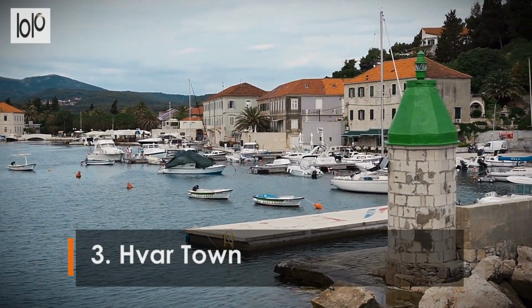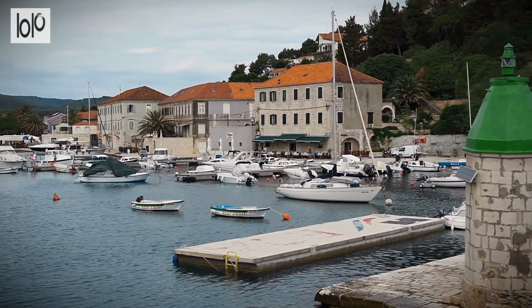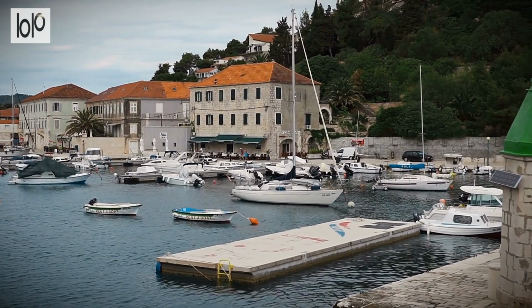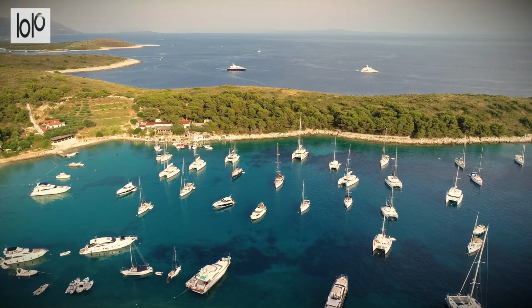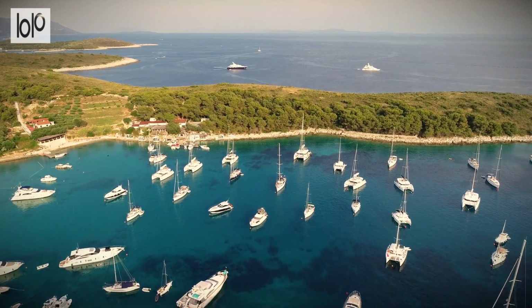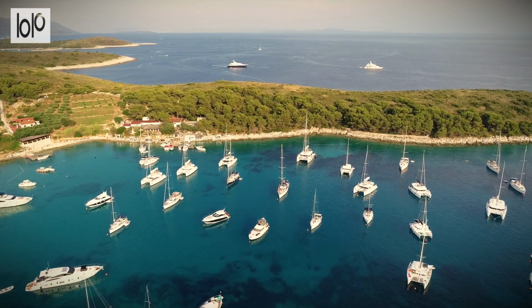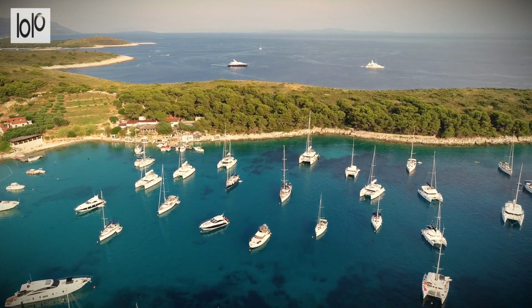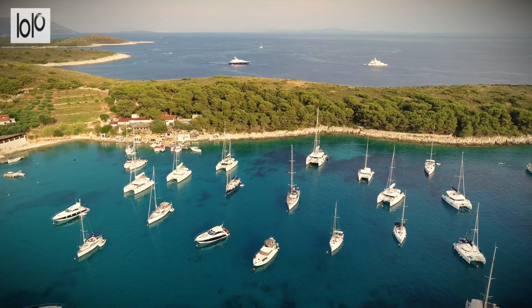Number 3. Hvar Town. Many tourists visit Croatia to explore the blissful Dalmatian islands, of which the most fashionable is Hvar. Here, the trendy city of Hvar is home to some of the country's top hotels and best seafood restaurants. Hvar is popular with yachters and celebrities, as well as travelers who come here to enjoy its beaches and water sports. It is served by ferry from Split.